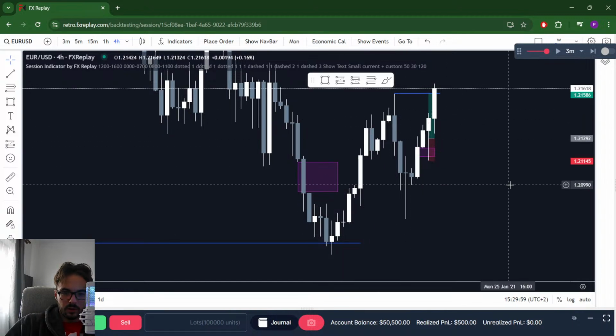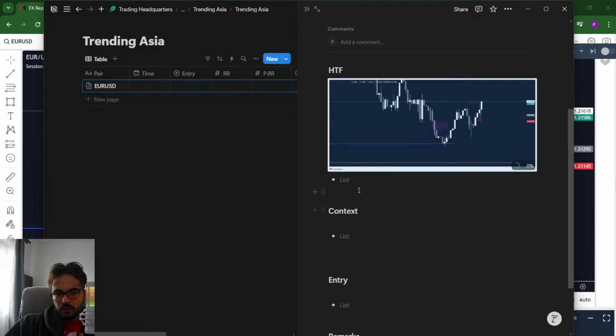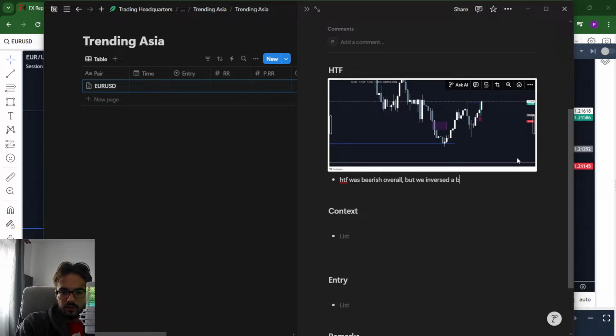So yeah, higher time frame was bearish overall, but we inversed a bearish gap after taking out a weekly low. So this was the sign that we switched bias. For me, bias became bullish.